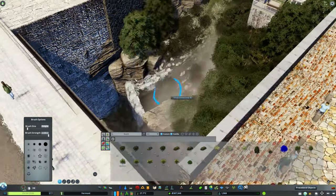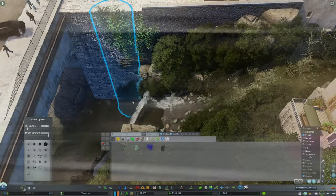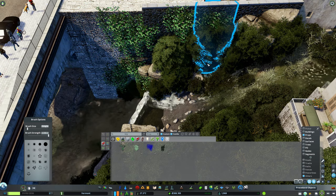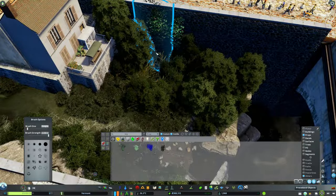Unfortunately, it's impossible within game to make these sorts of waterfalls. So I've made the river as steep as I can here and then introduced some prop waterfalls and prop water surfaces. And I'm trying to achieve a tiered look to the river in this particular part.